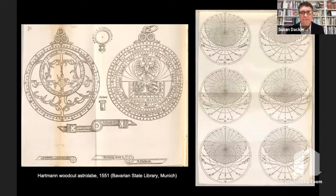And so something like this, these prints could be offered as a kit. It could be taken home, the pieces would be cut out, perhaps pasted to cardboard or wood, and assembled, and would be fully functional. It's kind of an amazing innovation to go from these highly specialized brass precision scientific instruments and translate them to paper.